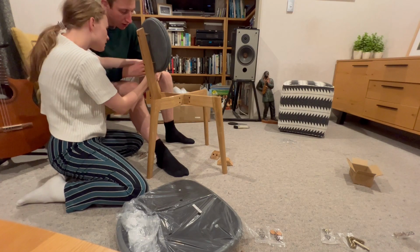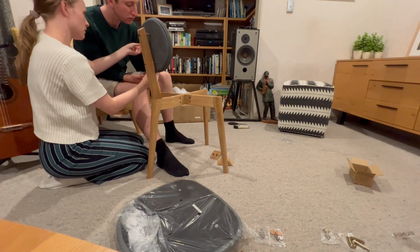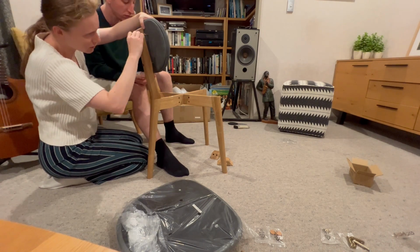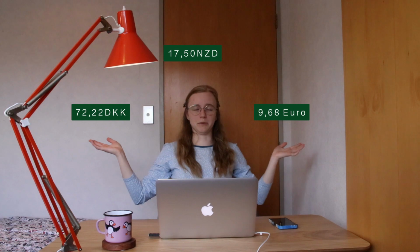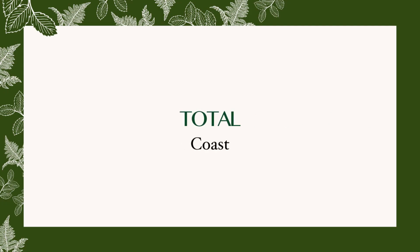But in my case it ended up being 17.50 New Zealand dollars, and that's because I share the cost with Jacob. We have bought some stuff for a room. We are still buying more stuff for a room to make us feel more at home. So this cost will go up, but for now it's 17.50, which is nothing. And here we have them in the Danish and the European prices as well. What did it end up being?